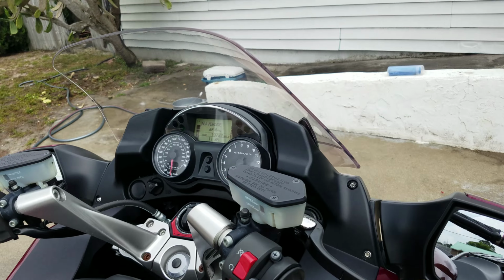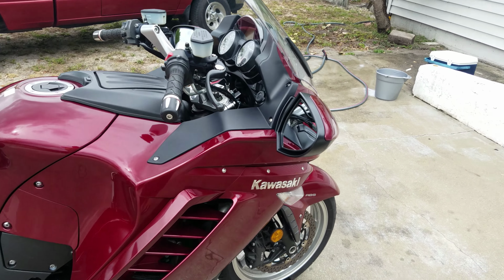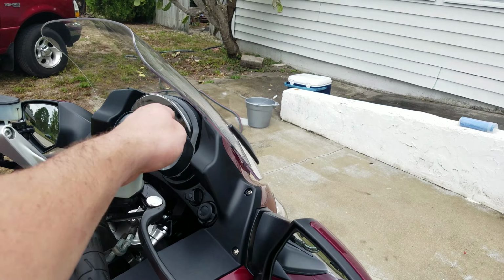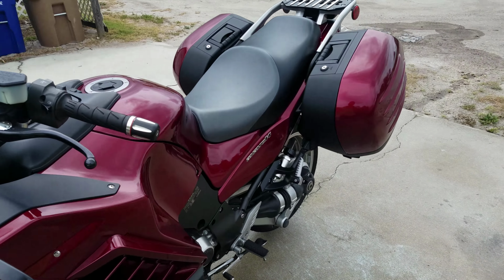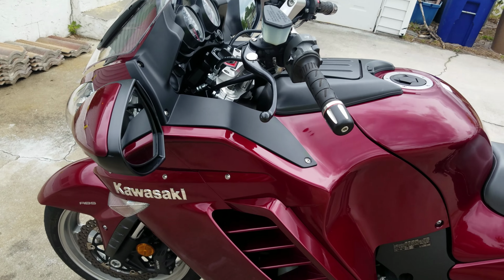It's not too hard. The hardest part of the whole process is just taking off all this plastic, the side, the little glove box there, this wrap around. The headlights stay on, but all that just takes some time. You don't want to scratch it when you take it loose.